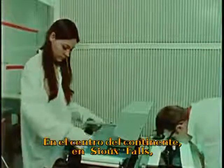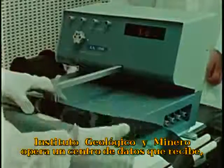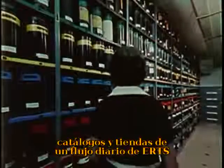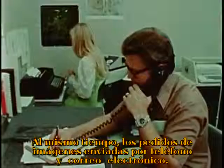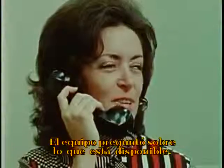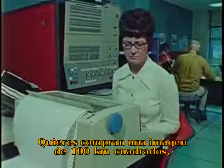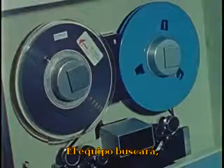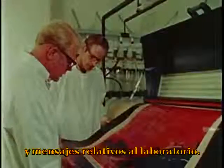At the center of the continent, at Sioux Falls, South Dakota, the U.S. Geological Survey operates a data center that receives, catalogs, and stores a daily flow of ERTS and high-altitude aircraft imagery. Simultaneously, orders for pictures pour in by phone and mail. The computer is queried as to what is available. Would you like to buy an image of a 100-mile square piece of the Earth where you live? The computer will search, tell what's available, process your order, and issue instructions to the laboratory.